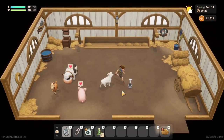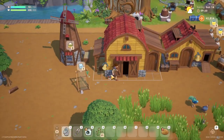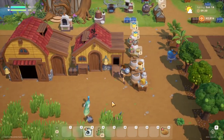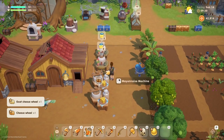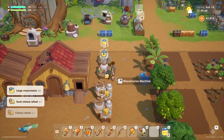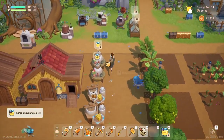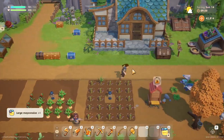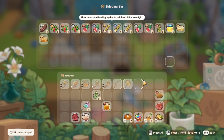Apparently I am missing with a lot of my right clicks. Oh, I've got this quail egg. Look at all this super good large mayonnaise.